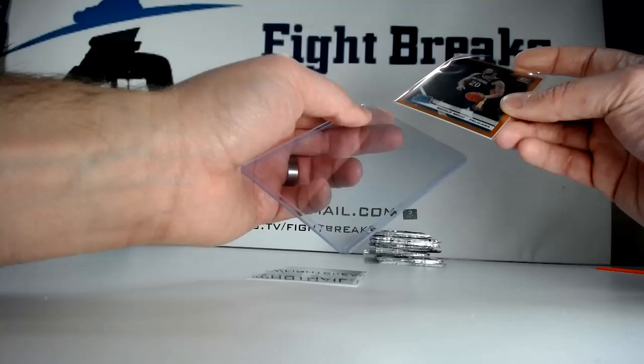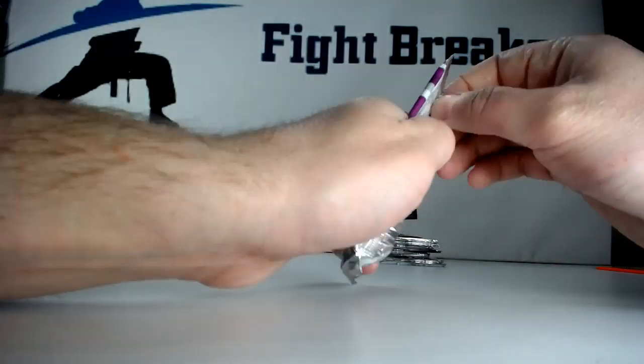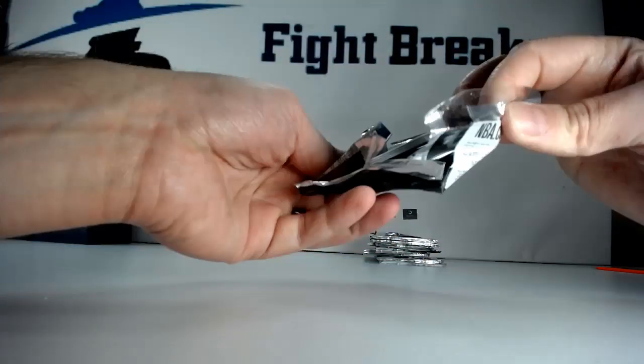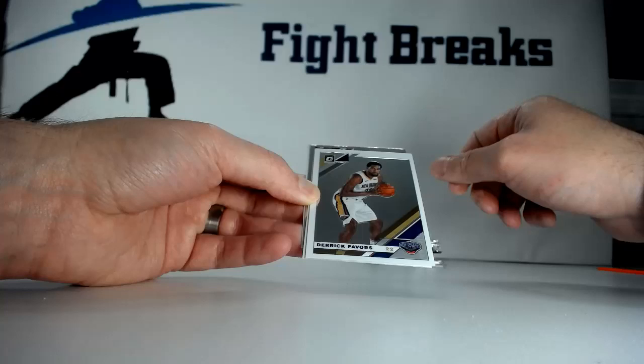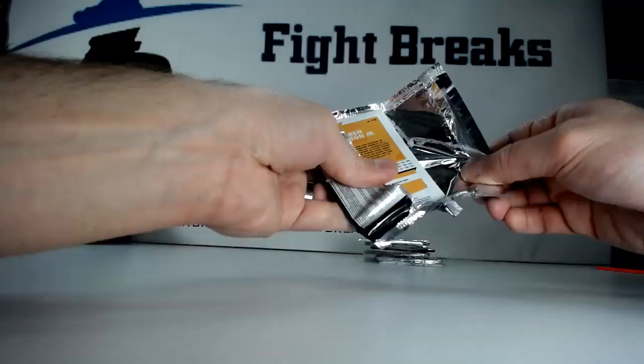Alex Len and the orange. Oh, no, it's the Pelicans. But it's not. Nicolo Melli. It's like scratched at the bottom. 16/199. Yeah, it scratches at the bottom. I don't know if you can see it, but the scratches at the bottom of the Rated Rookie. And this is 16/199 in Dylan Brooks.